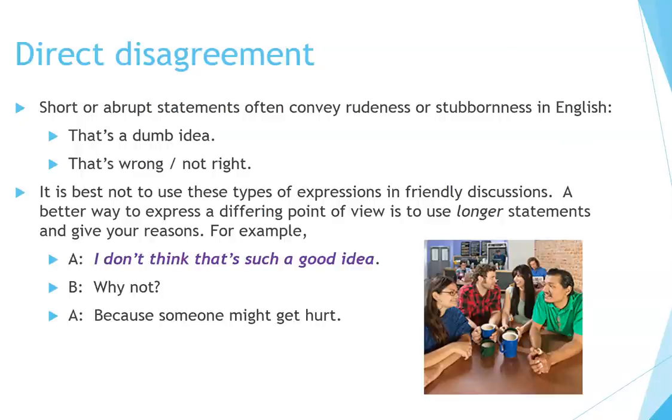Direct disagreement. Short or abrupt statements often convey rudeness or stubbornness in English. For example, "That's a dumb idea. That's wrong. That's not right." It's best not to use these types of expressions in friendly discussions. A better way to express a differing point of view is to use longer statements and give your reasons. For example, "I don't think that's such a good idea." "Why not?" "Because someone might get hurt."